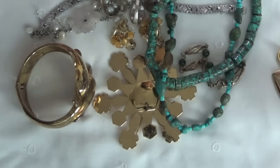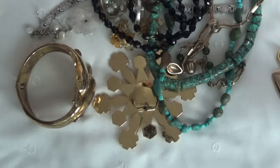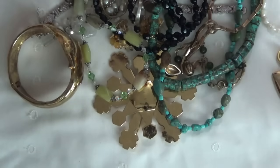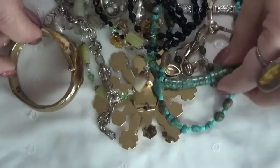Right. And the cloisonne ones are very pretty. And this, I like this one too. Stores. The pearls, yeah. Oh, and this one is nice. This. It's very nice too.